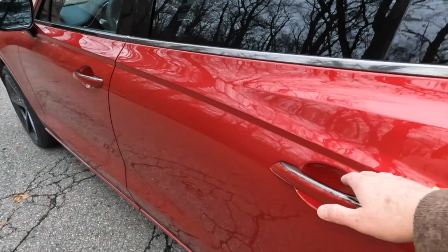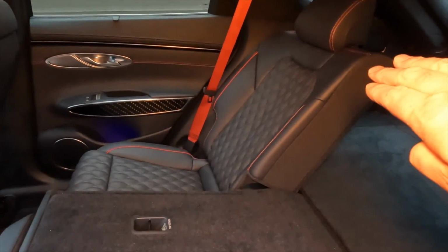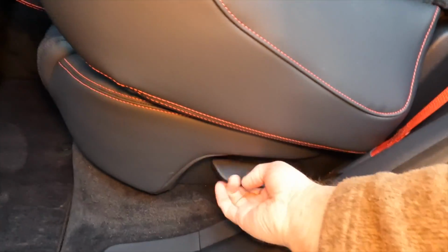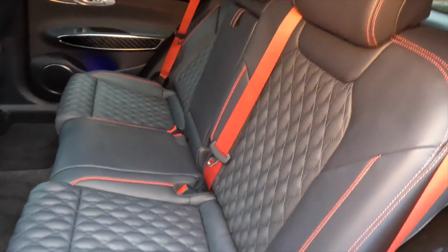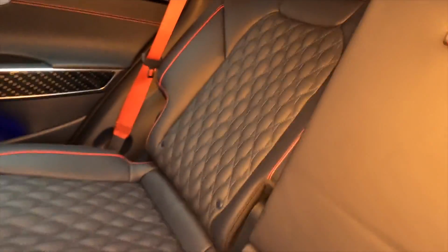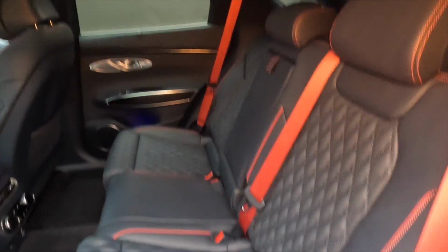Let's take a look inside. The name of this interior color is Aquamarine Blue. I have the other side tilted all the way back so you can see what the extreme angle is. You release it with this lever right here, pull back. That is the first and most upright position. So you can see the difference between the two right there. I think the most natural position is probably its second, which is right there.